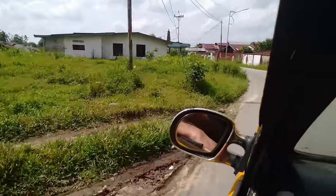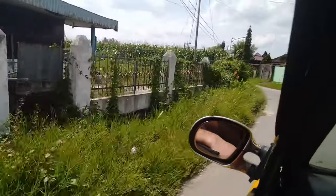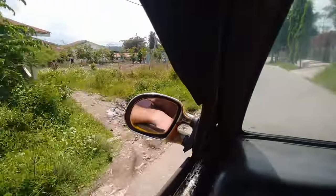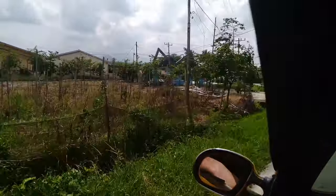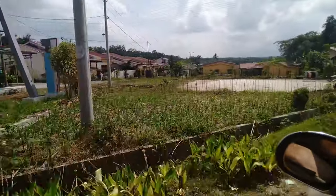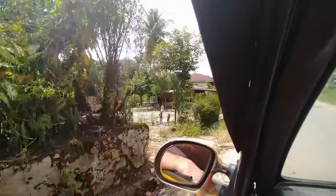So down this road is Maranatha, a housing community. A lot of students and staff live down here too, Adventist people. It's a mix of everybody though. I don't know who really started the housing. All right, we're here.